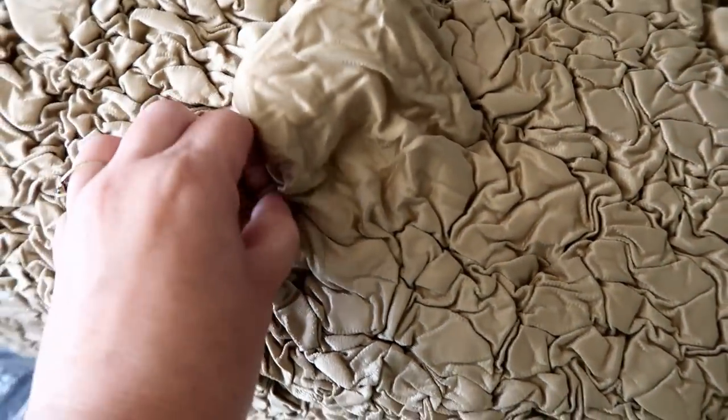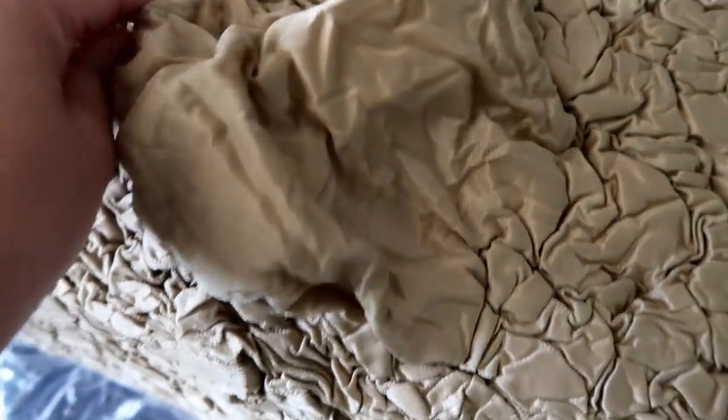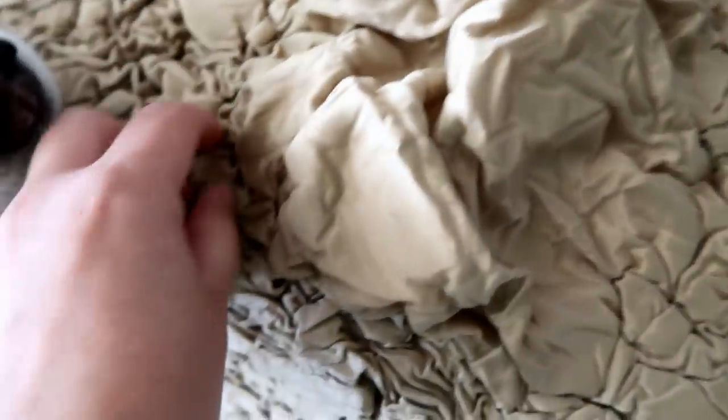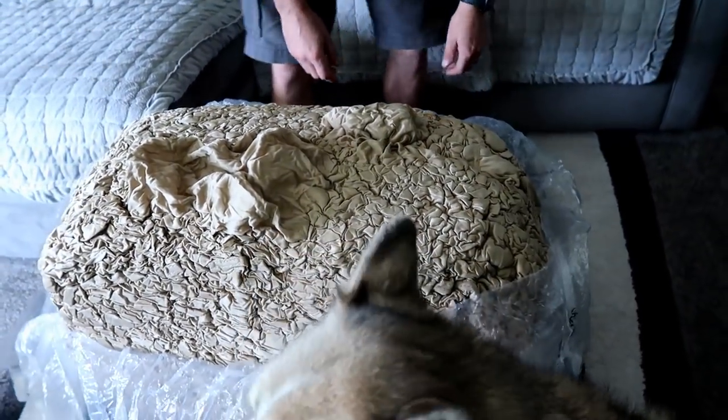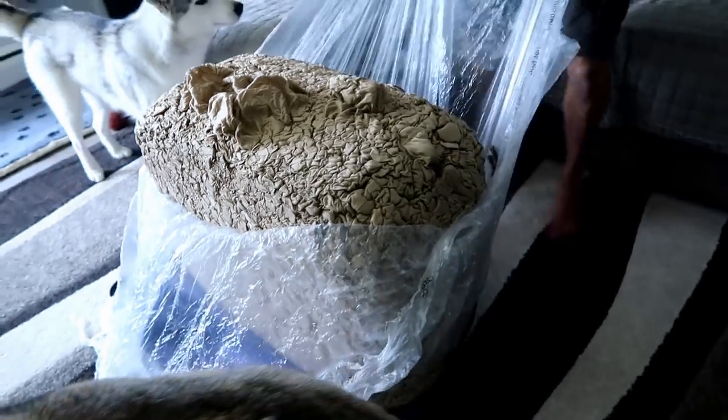Oh, but it's so tempting. Right? You can break it apart. It's so tempting. It'll make it expand faster. Yeah. All right, I'm going to put the camera down and help you put the cover on it.